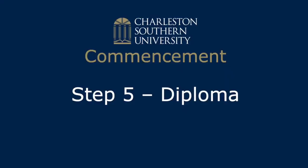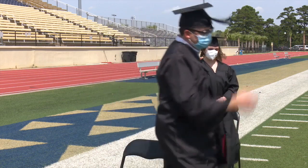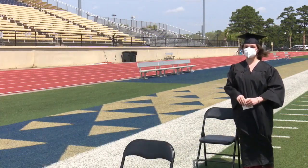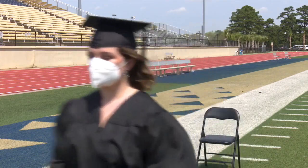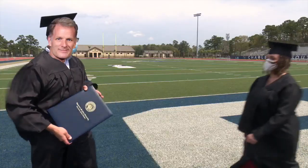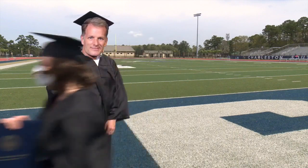Then, please put your caps back on as you take your seat. Step 5, diploma. Row by row, you will line up and walk the stage for your 15 seconds of fame. This is your time to shine, the moment you've worked so hard for. Everyone must continue to wear face masks for your safety and all those around you. When your row is led forward, you will walk up the steps, present your name card, and hear your name called as you walk across the stage.